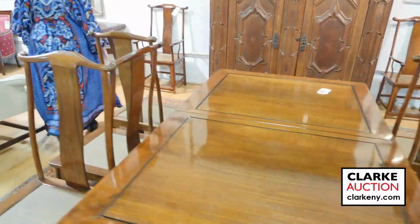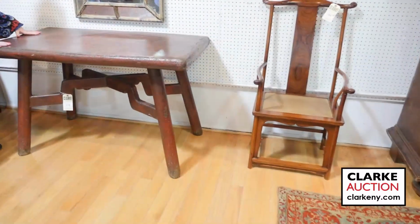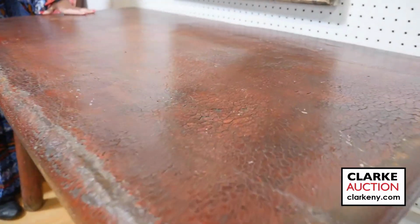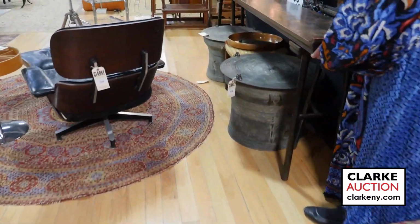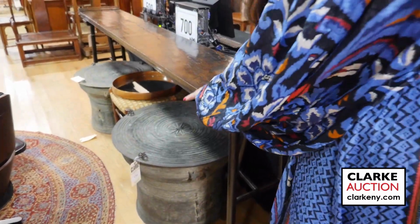There's actually a pair of these, and they're really quite nice with wonderful age. If you just want to get a look at the finish on the top of these. So these are just a pair of lacquer tables, and they're really wonderful. They're just nice in size, and they have great age to them. This is a Jumu table, nice age. You can see 2 additional rain drums.